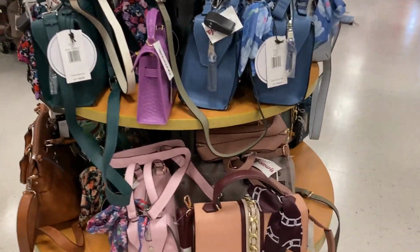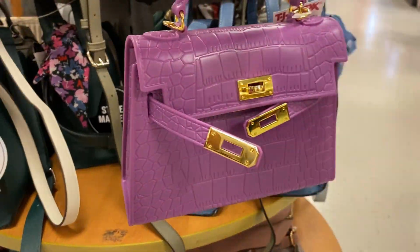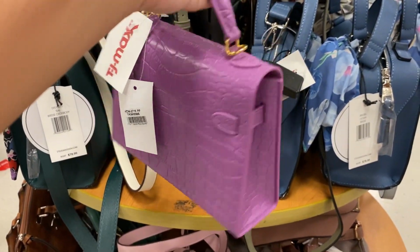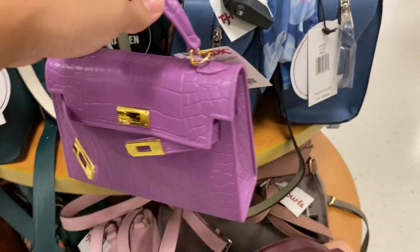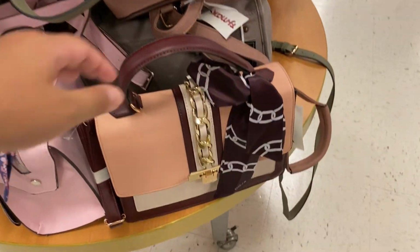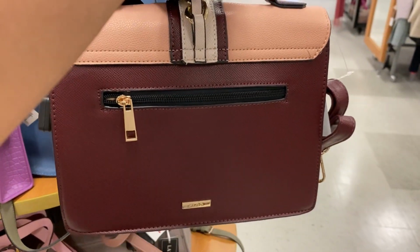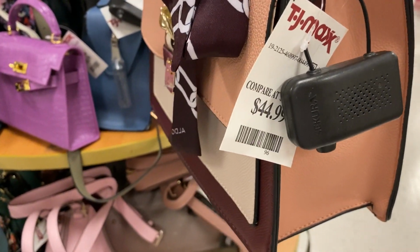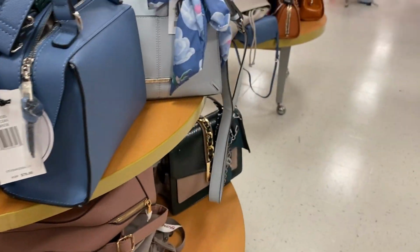Let's walk over here. And ooh, look at this little cute purple lavenderish bag with gold in it. Oh my god, this is so cute. This one is going for just $16.99. Super cute. And down here I see another Aldo bag, same design as the one we showed previously. The colors are different, in the maroon and light pinkish color. Also going for $49.99. But I love the chic looks.